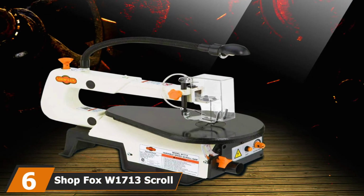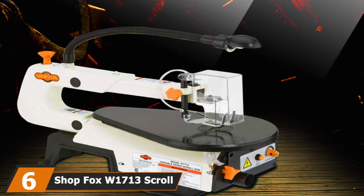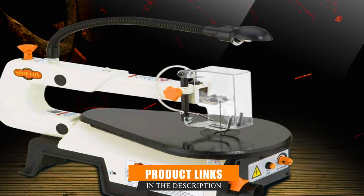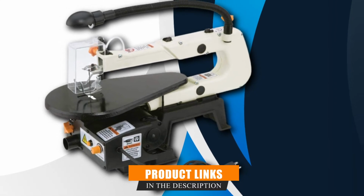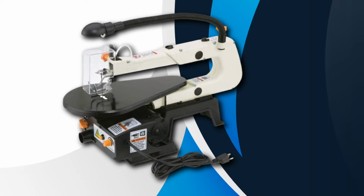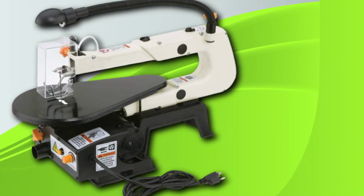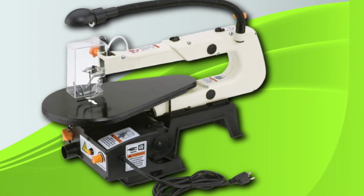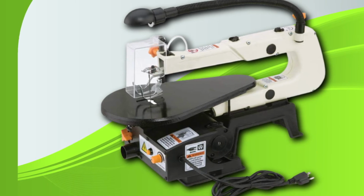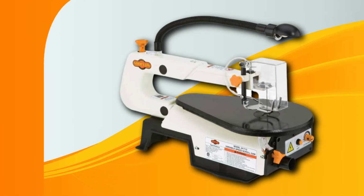The number 6 position is dominated by the ShopFox 1713 scroll saw. The ShopFox 16-inch scroll saw is affordably priced, but it's still notably more expensive than our best value pick in second place. At 1.2 amps, it's got plenty of power and sufficient variable speed from 550 to 1700 SPM. It features some nice additions, like a gooseneck work light, dust blower, and dust port. For the price, that's a pretty decent feature set. The 2-year warranty is another nice addition to sweeten the deal.